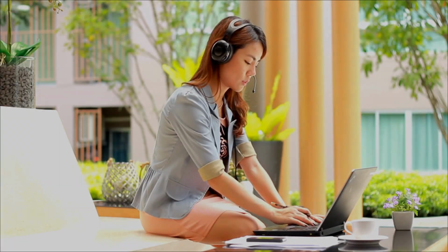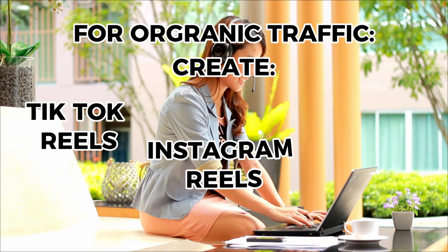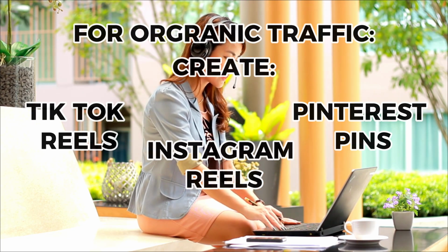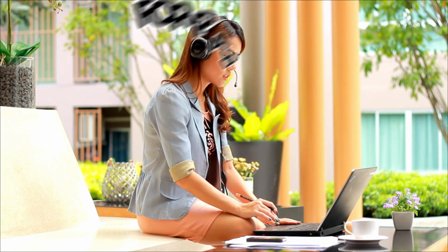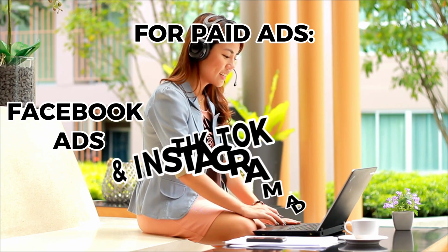Marketing requires both organic and paid strategies. For organic traffic, create TikTok and Instagram Reels showing problem-to-solution demonstrations. Design Pinterest pins that drive traffic, engage in niche communities, and implement basic search engine optimization. For paid advertising, which you should only start after proving demand, test Facebook, TikTok, and Google Ads.